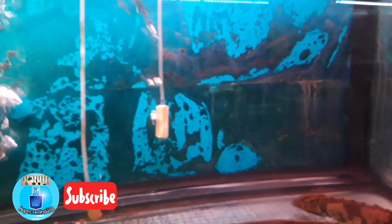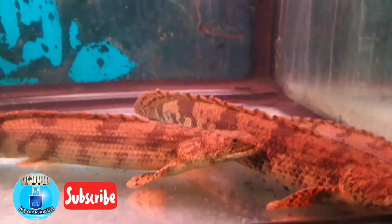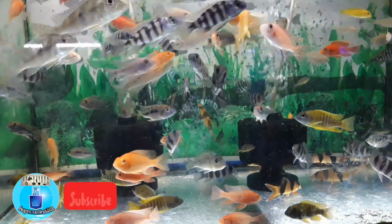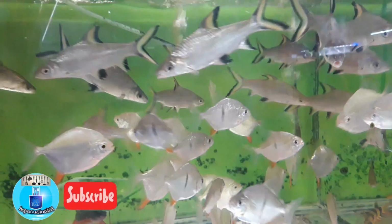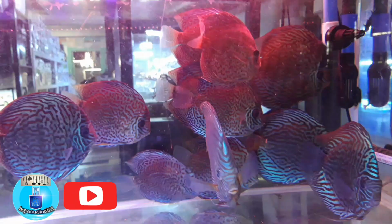Sorry, I was not able to get a chance to ask for the prices. Actually, I was prohibited by one of the sellers from taking more videos, which I don't know why, as to the owner, he says. But anyway, I'm scouting for tiger barbs like this one, which costs 25 to 35 pesos, and cichlids, Mbuna, assorted, and also we're looking for clown loaches, and there they are just behind this aquarium.